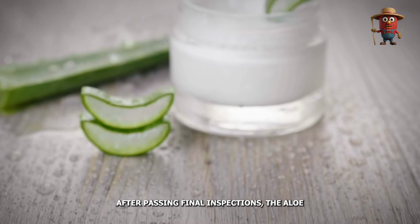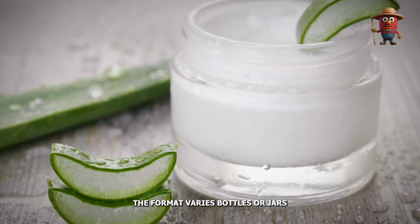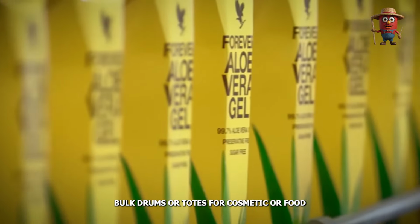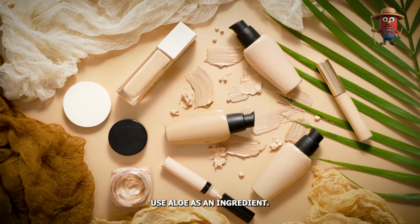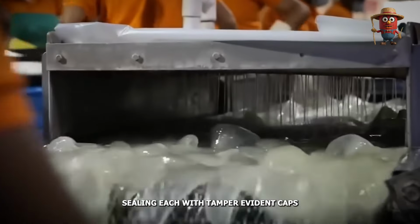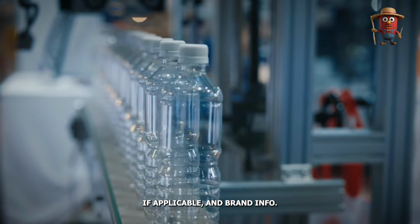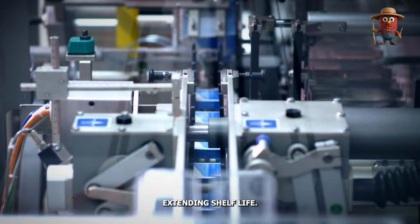After passing final inspections, the aloe vera gel proceeds to packaging lines. The format varies: bottles or jars for consumer gel or juice products, tubes for skincare lotions, creams, or gels, bulk drums or totes for cosmetic or food manufacturers who'll use aloe as an ingredient. Automated fillers portion gel into containers at high speed, sealing each with tamper-evident caps or seals. Labels list ingredients, usage instructions, nutritional data if applicable, and brand info. Some lines use nitrogen flushing to reduce oxygen, extending shelf life.